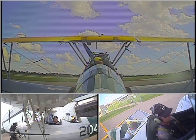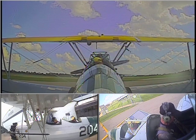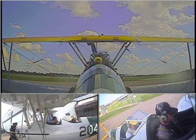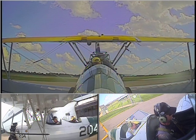Accessories, your elevator trim tab is set for takeoff. A little bit of nose down trim. That's underneath the throttle on your left side there. Yep. And the next thing we've got to do is listen to the radio frequency here.